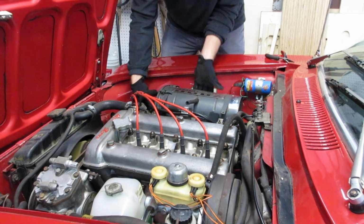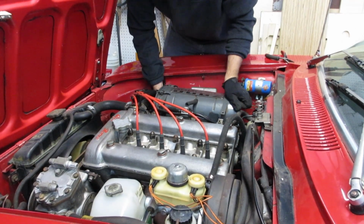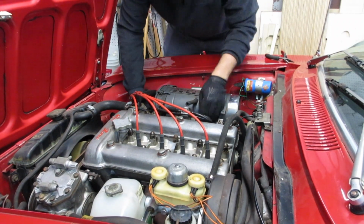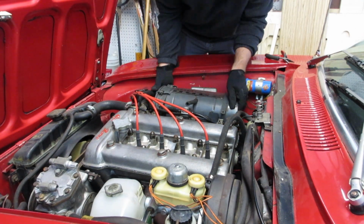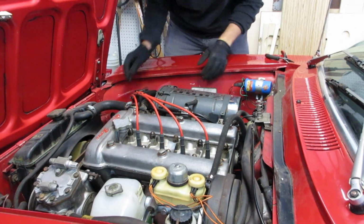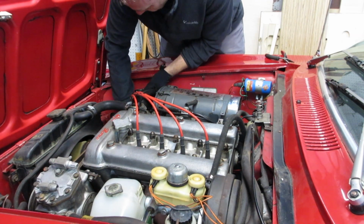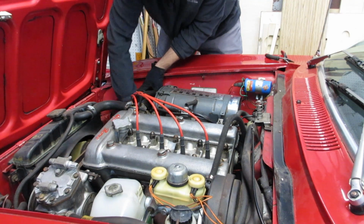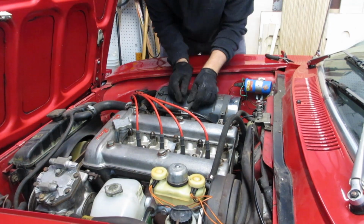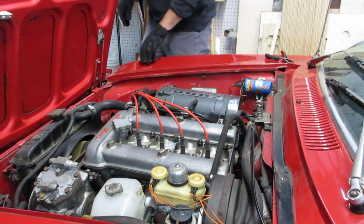But this is my garage. I've got a bunch of other projects going on in here, and it is not the cleanest environment, and I definitely want to put the air cleaner on at least most of the way. Maybe I won't screw it down, but get this on, get some of the breather hoses on, just to ensure that we don't suck anything into the engine that I don't want. But I won't worry about the straps. This thing's pretty solidly on. It's like that.